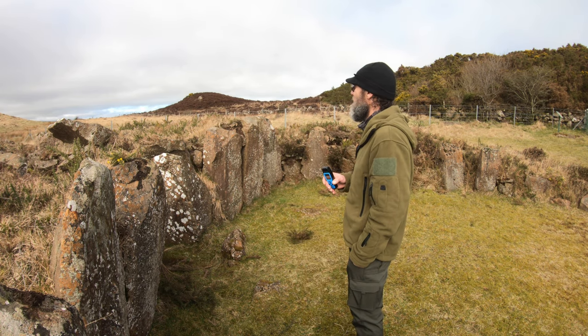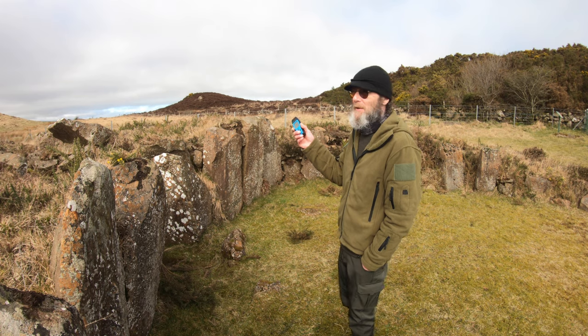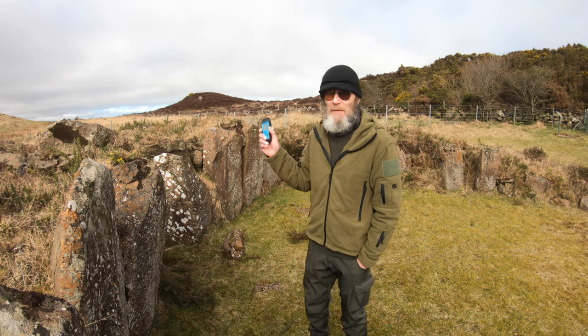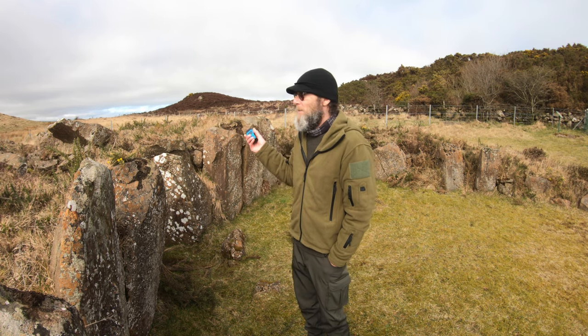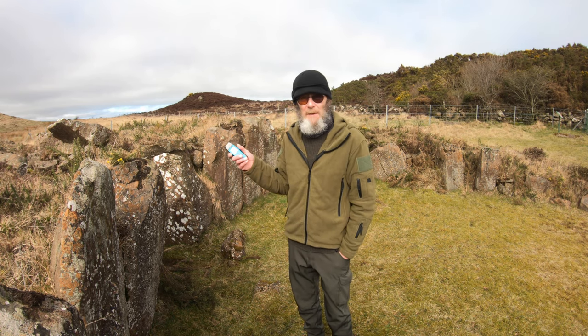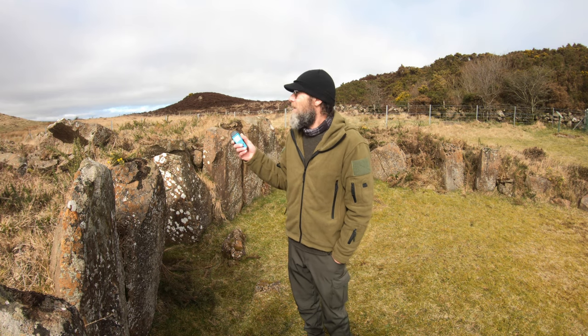And as far as the circular anomaly goes, I'll probably fly up there. I've got my drone with me today. And I'll fly up there and we'll check it out if we get a closer look at it. Just have to be careful.